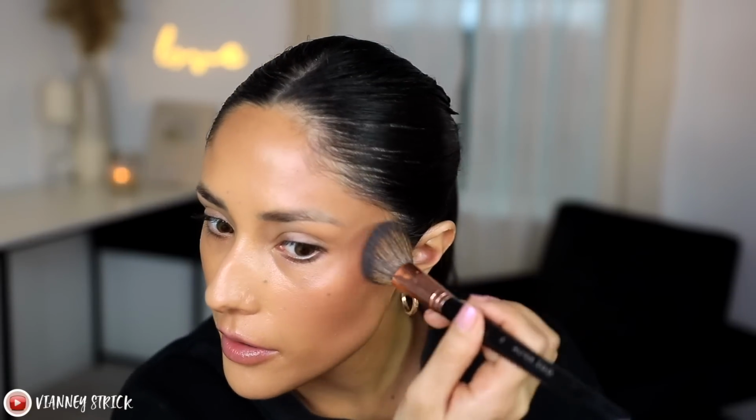That looks pretty. That one doesn't seem to have picked up any of my foundation under. Okay, should we add a little more?